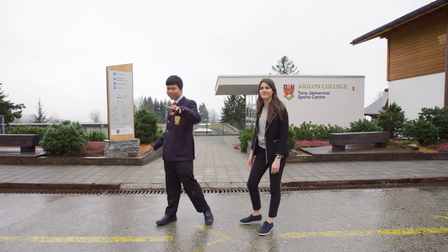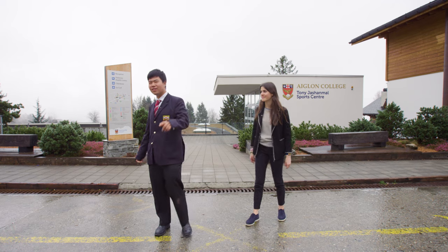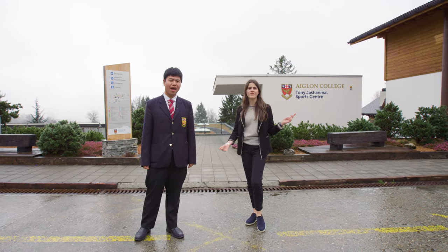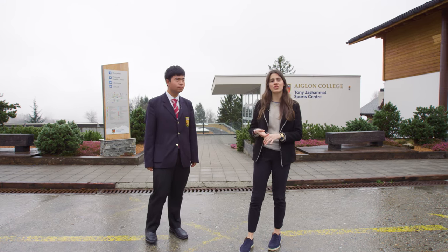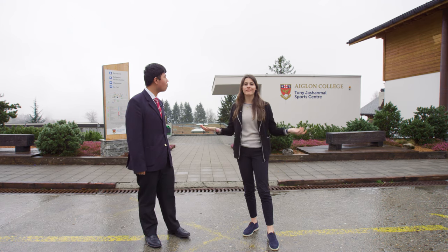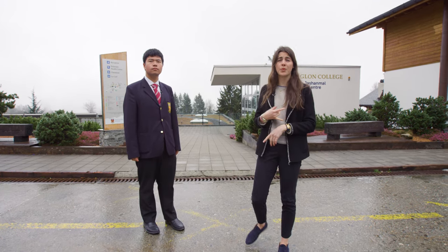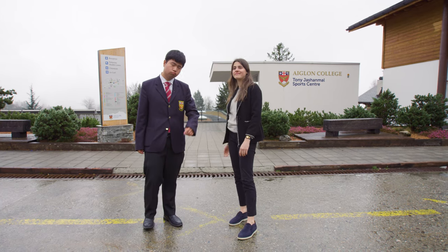This is the sports center. Truly one of the most amazing facilities we have here at Aiglon. So this is where we have all big events, from graduation, prize giving at the end of term, new students' arrival day. But when no parents are here, this is just the sports center where we do all our indoor sports like basketball, volleyball, and even hit the gym sometimes.